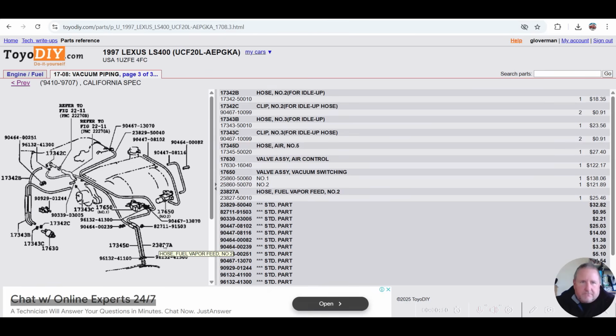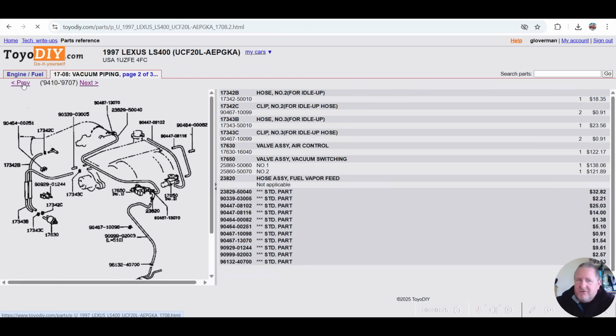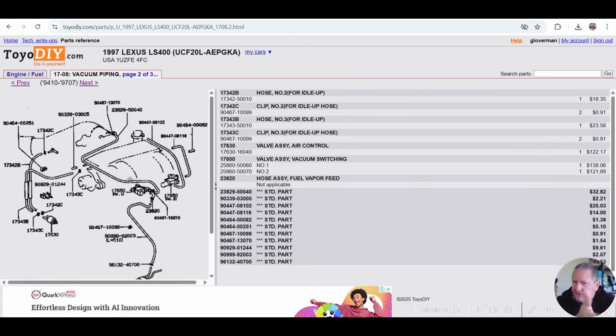As we were looking at the air injection system, what have I got here? Vacuum piping. And that's a Californian spec UCF20 with the differences in vacuum hoses. Of course, I'm using Toyo DIY with the pictures and how this alters. And people often ask, is there a vacuum diagram? Well, yeah, there is. I've got one right there.